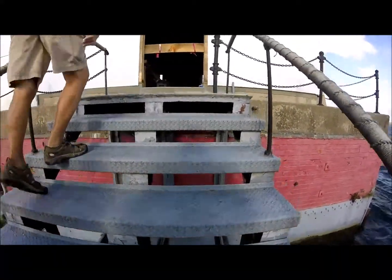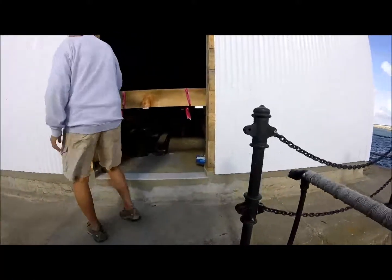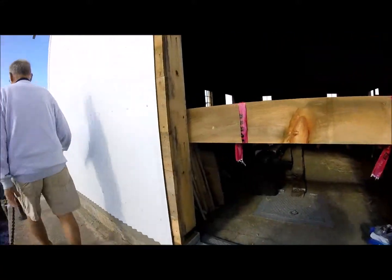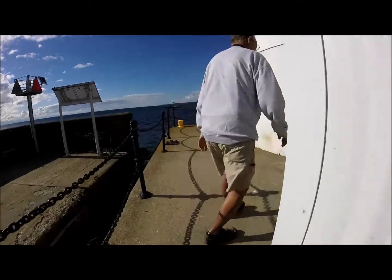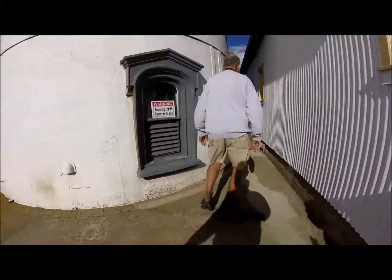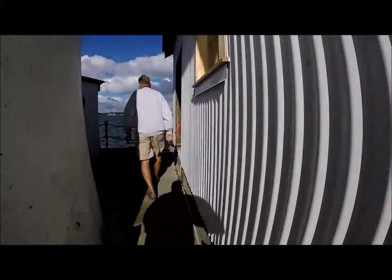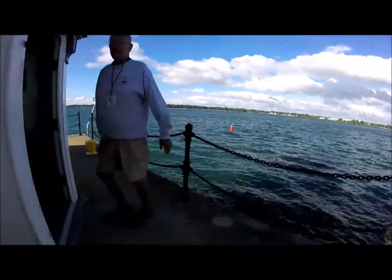Looks like you're doing some restoring. We're rebuilding the fog signal building that was taken down in '67. It's going to be a shop and restroom and stuff like that. Go ahead in. That's in there.